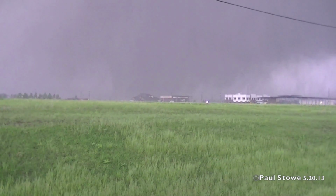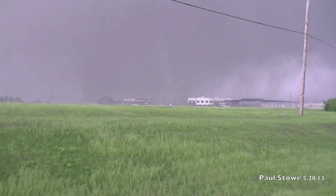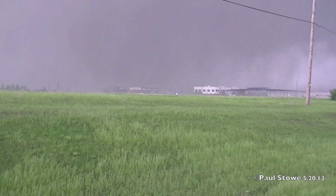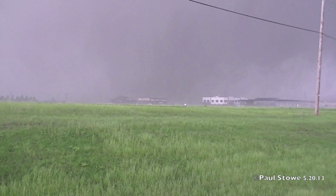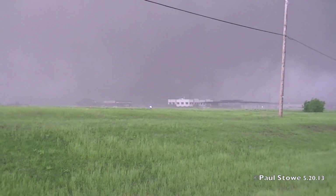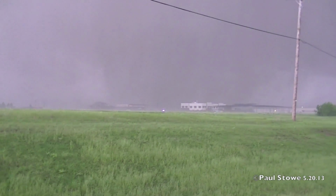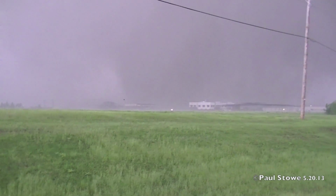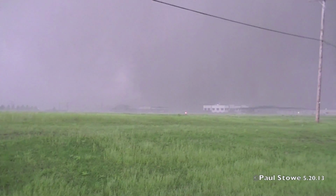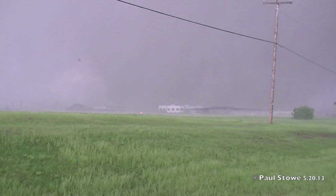I'm getting rain curtains sweeping around. You can see the rain on the lens probably. Rain curtains, and this thing is a good mile from it. We got debris falling in front of me. Debris up in the air, right over my head. This thing is huge. I mean, it's just tearing everything up.